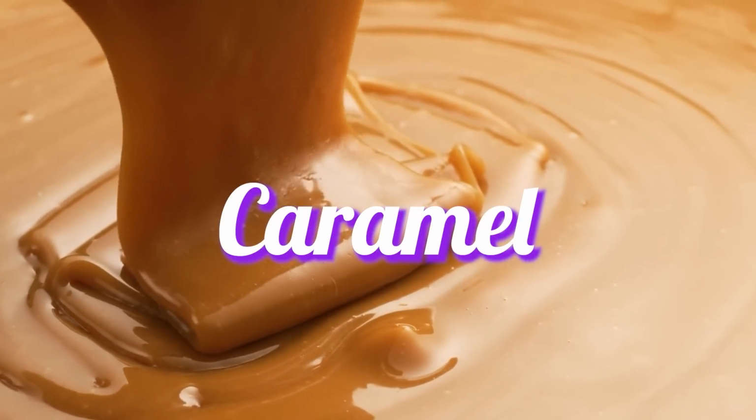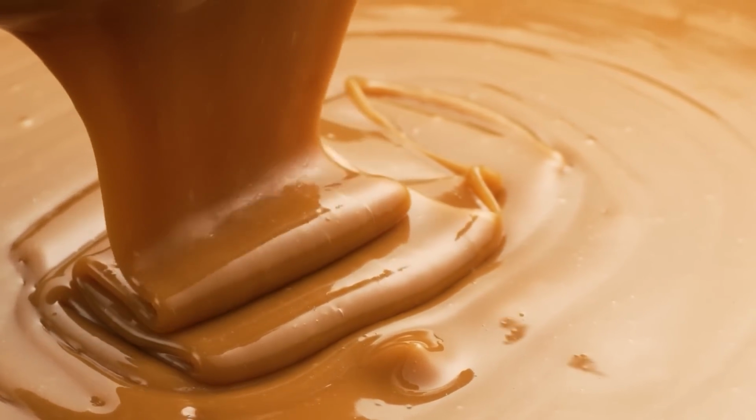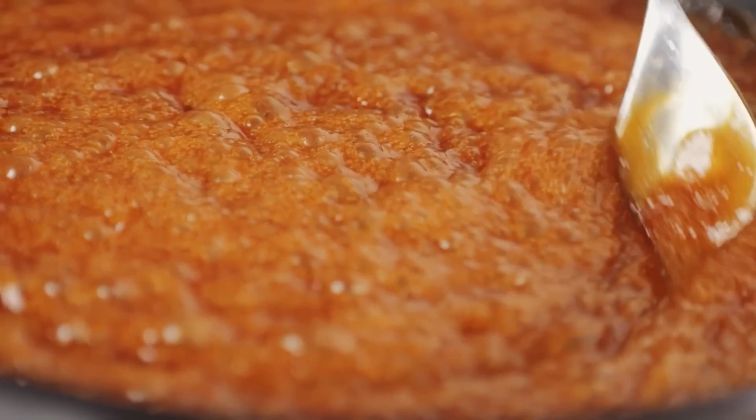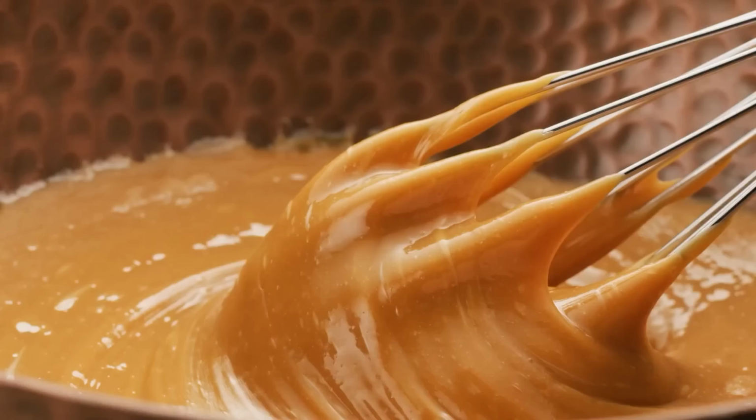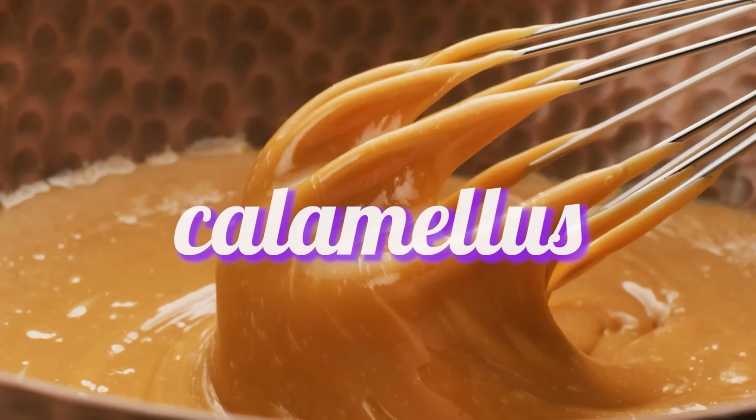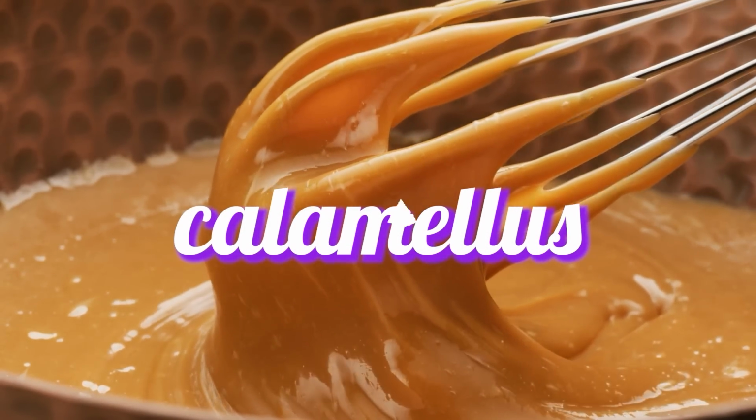syrup was developed. Caramel comes from the process of caramelization, which was practiced in 17th century France. It's made by cooking sugar until it turns brown and can be made sweeter by adding milk, cream, and butter. The word caramel most likely comes from the Latin word caramellis, in direct reference to sugarcane.